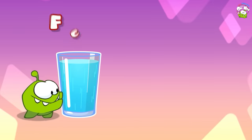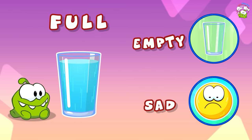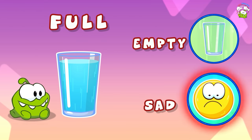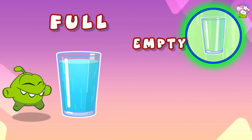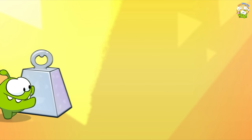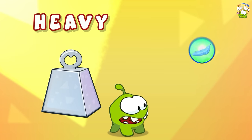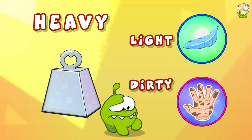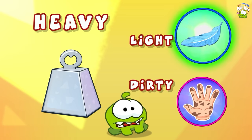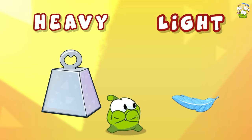Ooh, are you thirsty? This is a full glass. What's the opposite of full? Is it sad or empty? It's empty! Yay! Well done! Empty is the opposite of full. Ooh, this is a very heavy weight. What's the opposite of heavy? Is it light or is it dirty? Light or dirty? It's light! Light is the opposite of heavy. Yay!